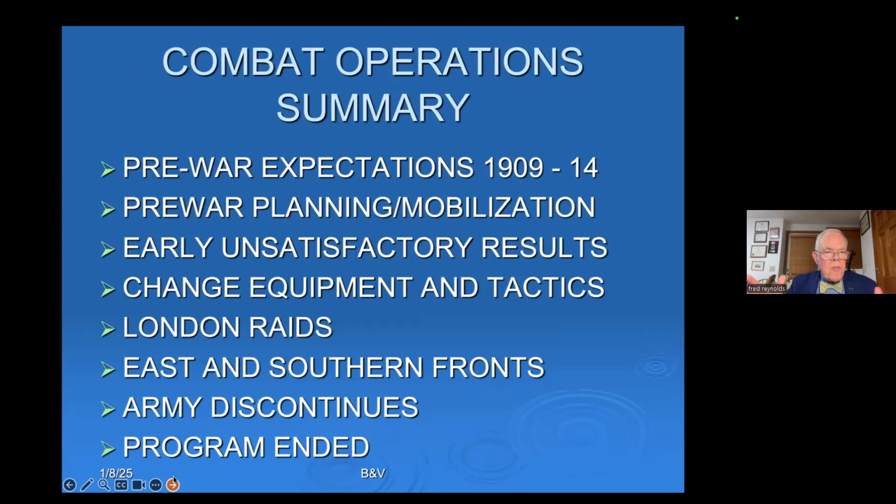Now, I'm going to just summarize operations, and we'll get into a little bit of detail. But prior to the war, there were a lot of pre-war expectations. From about 1909 to 1914, on the onset of hostilities, there were all kinds of experiments all over Europe and some in the United States on lighter than air craft and some heavier than air craft. Particularly in Europe, there was this expectation that if war broke out, Germany would have a real advantage in two new super combat machines. The one is a submarine, the other is the Zeppelin.